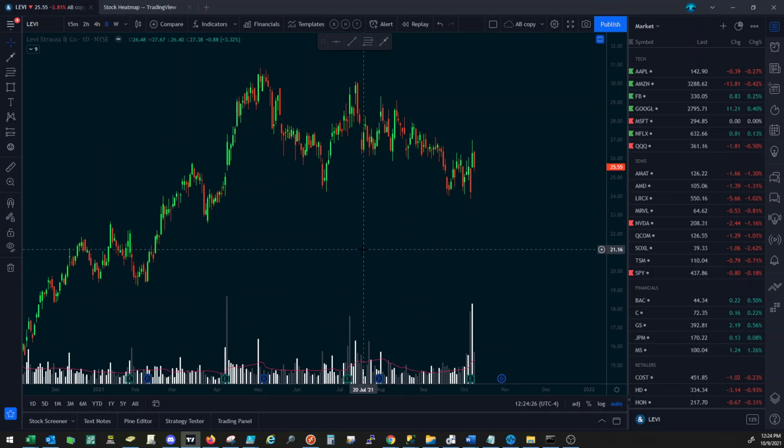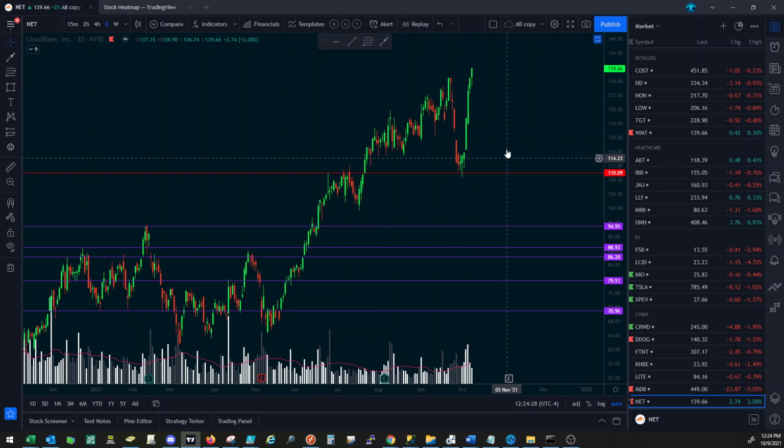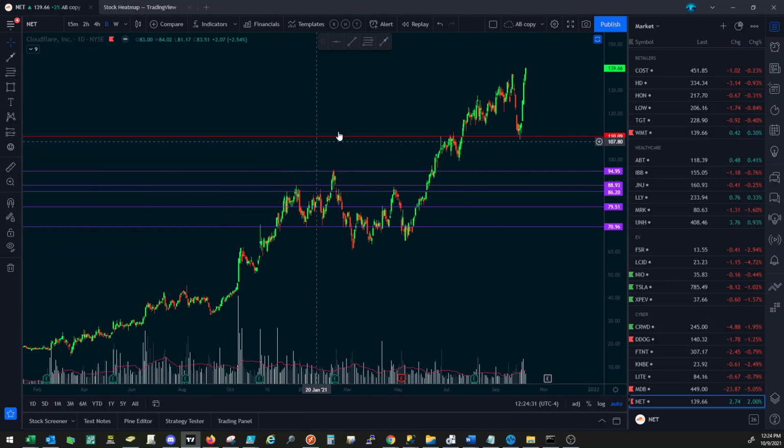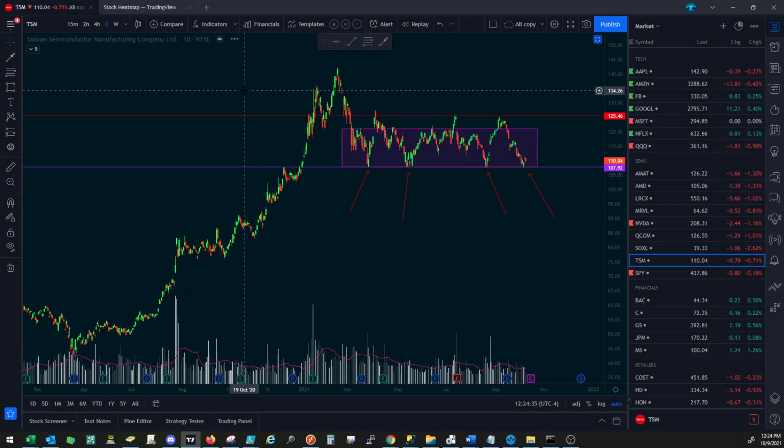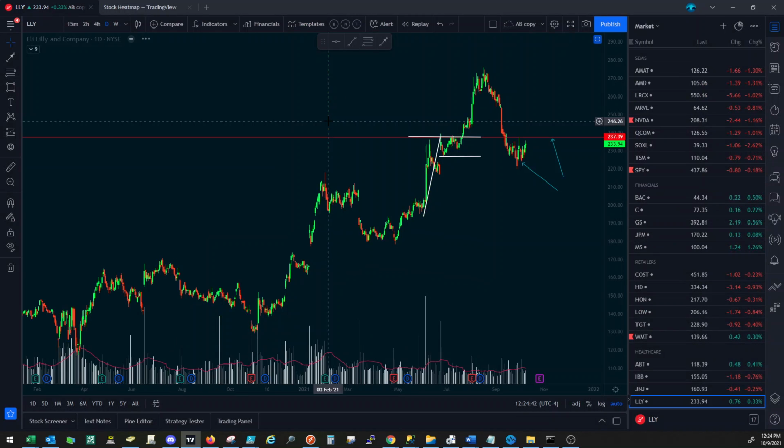Okay, so we went over this already. Net, this is the one I do like in this space, so I'm not gonna go over that again. We went over Taiwan Semiconductors. This is another one I really like. This is a longer term play. We went over Eli Lilly.